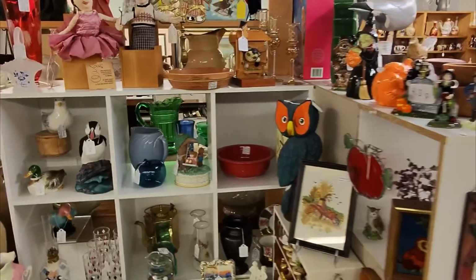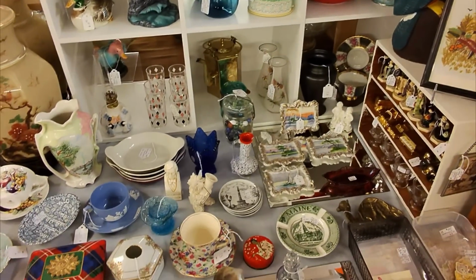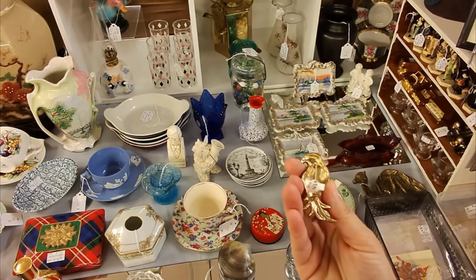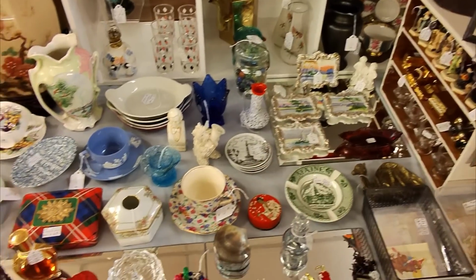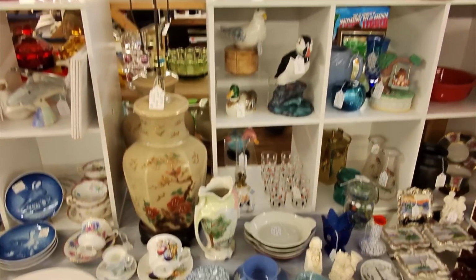And then over here on this side, look at that owl, so cute. I have bought from this vendor before. They usually have a different hodgepodge of items, including jewelry. I found this bird brooch, and I did like it. I like the rhinestones on it, but after closer inspection, I do believe it to be more modern, so I passed on that, and I believe it was $12 that they had on the price tag.